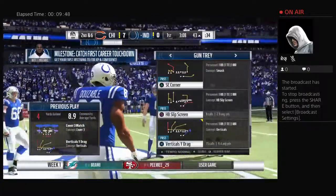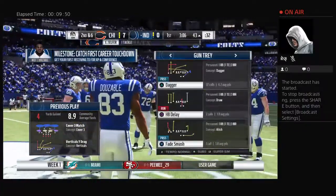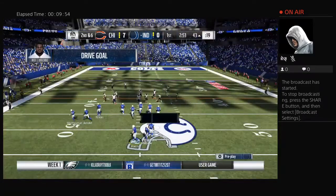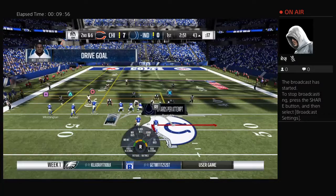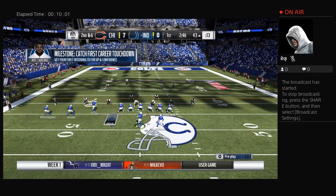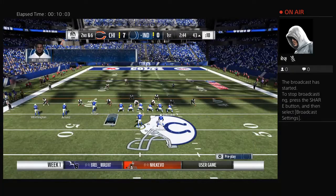It's second down. One thing you're hoping for when you run drag routes, you're able to hit a receiver in stride, and you can pick up a lot of yardage after the catch. But in this situation, the defense was effective, able to stop him before he could get a good head of steam going.